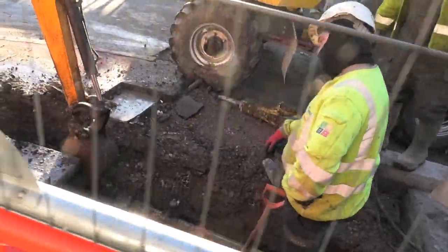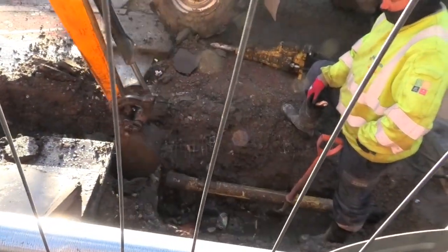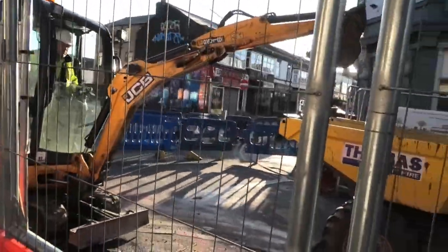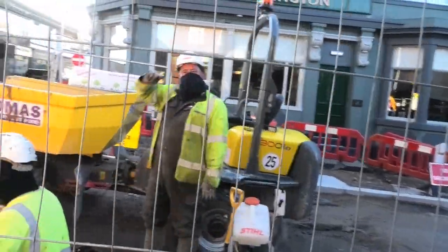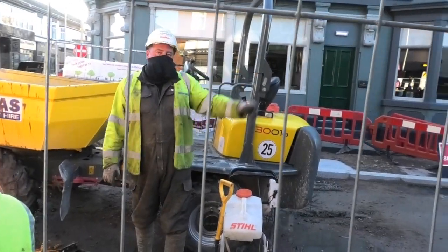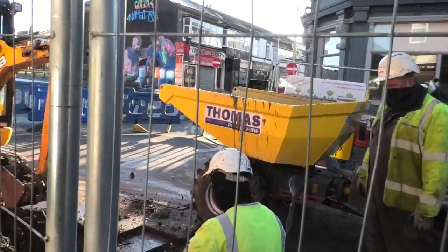There we are. There's another part of the trench there. Morning, morning. Thank you very much for this. That proves the saying, there is no peace for the wicked.